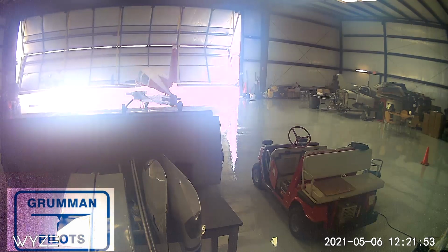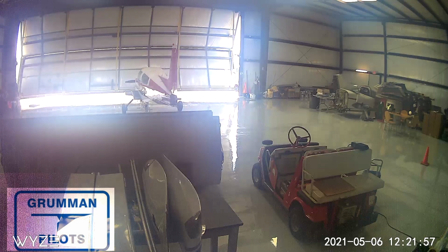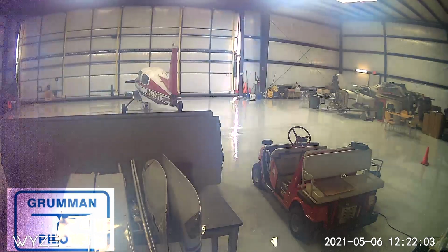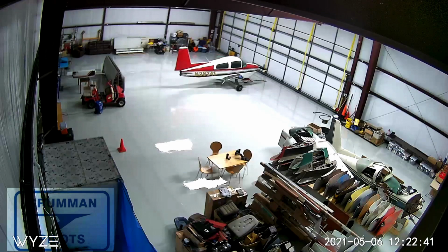Now, once we've gotten the airplane loaded, as you can see here, we're just closing it out by shutting the door. We have some storms in the area. You can watch the camera adjust, and there you go. The airplane's safely in the hangar. Doesn't look too bad from this view. From the corner view, it doesn't look too bad either.